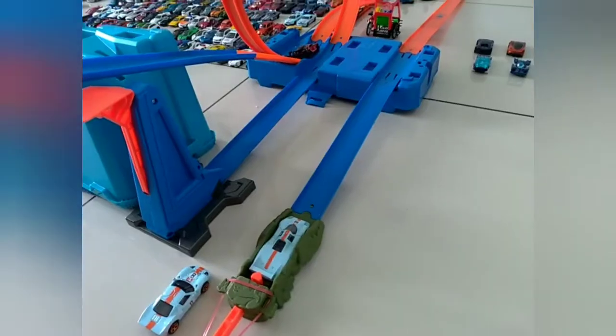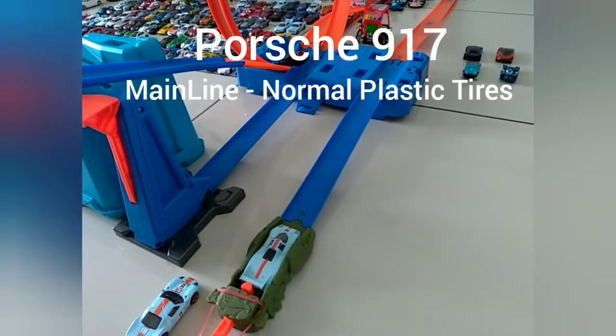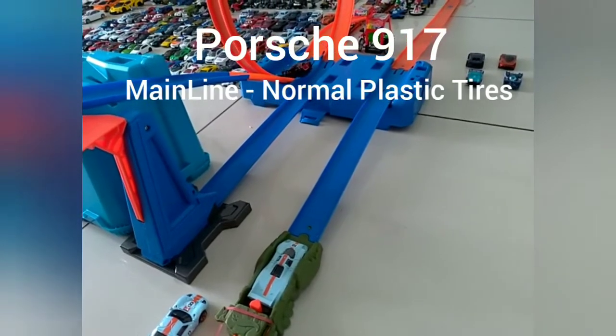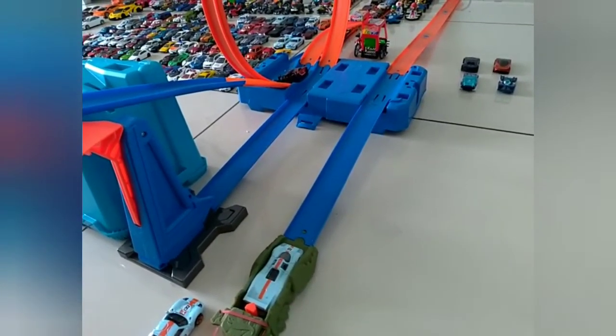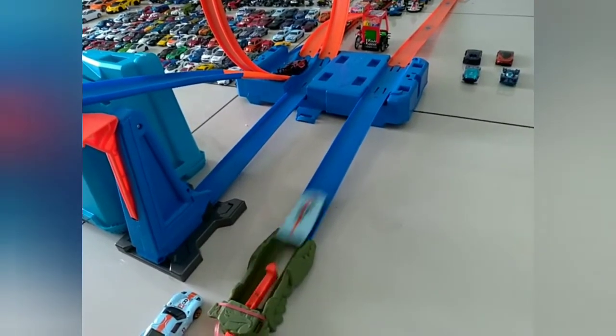Okay. Porsche 917 race car, normal tires. Okay, mainline set. Ready, set, go.